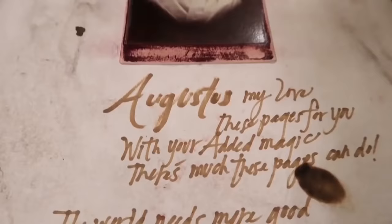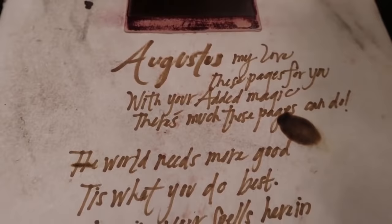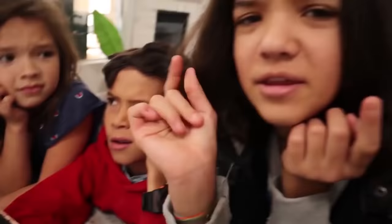I have no words. Oh my gosh, you guys, look at this old lady in here. That looks like a really strict girl. Is she happy or is she creepy? She has a really big frown. Augustus, my love, these pages for you. With your added magic? I think that's just a metaphor. I don't think that's really crazy.